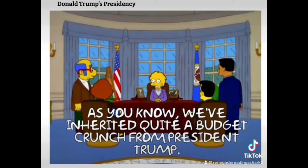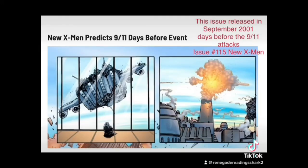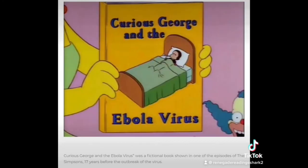These are times cartoons predicted the future. Donald Trump's presidency in The Simpsons. And we have the 1990 Heavy Metal issue, which is a comic where Trump is president and builds a wall. Then the new X-Men predicts 9/11 3 days before the attacks. Got Johnny Bravo in 2001 and The Simpsons had these episodes prior to 9/11. Autocorrect predicted in 1994 before it came out in 2005. Ebola virus predicted 17 years before.